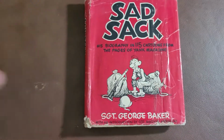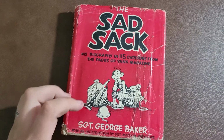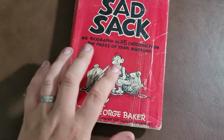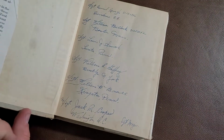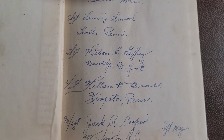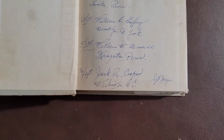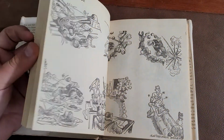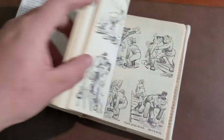And this is a nice hardcover book, The Sad Sack, written by Sergeant George Baker, and as you can see, his biography and 115 cartoons from the pages of Yank magazine. If we open up the front, we have a whole bunch of names, a couple numbers, and where they were from. So possibly whoever owned this book, possibly friends. Looks like these are all sergeants, Master Sergeant, Sergeant Major over here. And if you go through, it's exactly what it says on the front, just a whole bunch of cartoons. So, pretty cool.